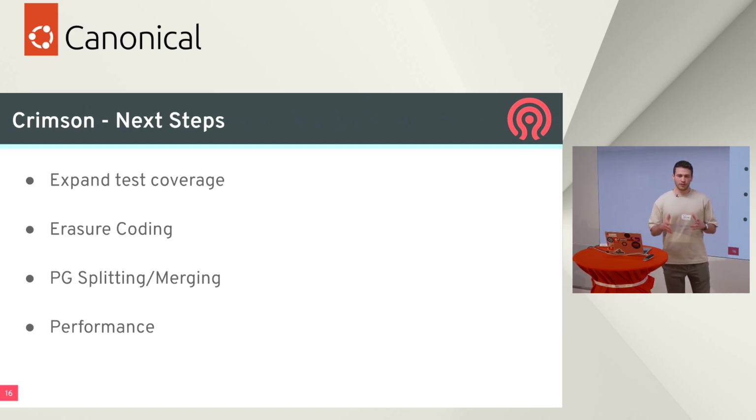For now, the PG number is static. It allows us, again, to test, but it doesn't really scale with the size of the pool, so that's why it's work in progress. Lastly, performance. Multi-core scaling is there, stability is there. Our next goal is to really find the bottlenecks, which will allow us to take the raw results, not the CPU profiling, but actual I/O results, to a different scale.